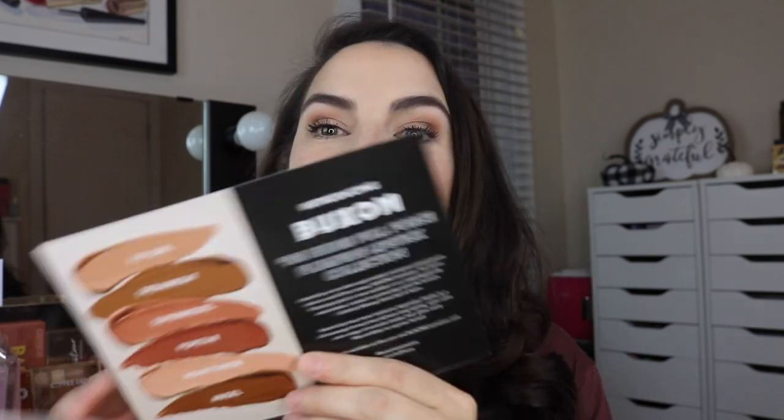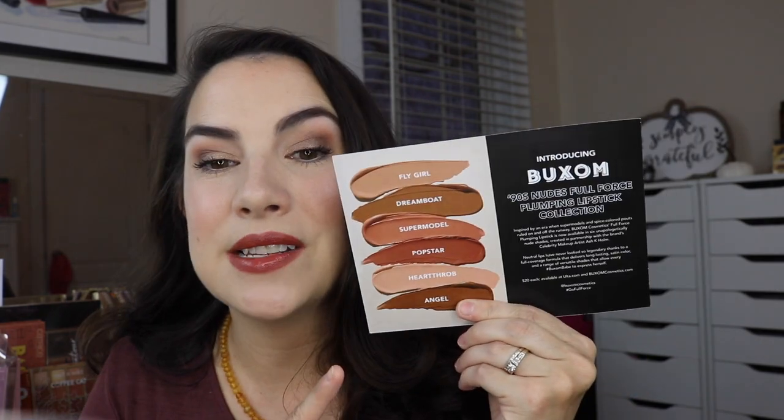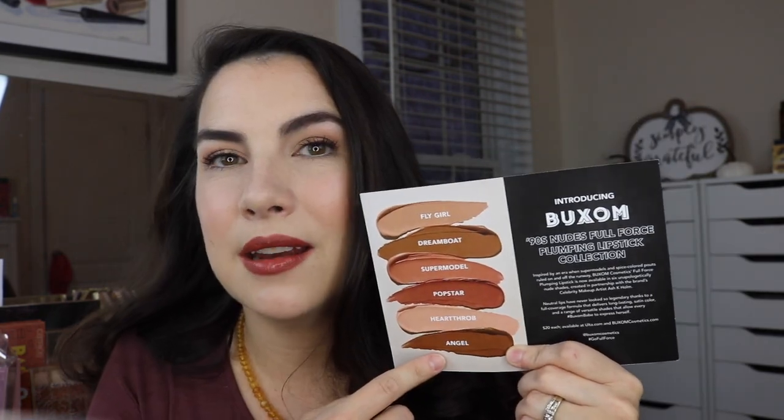Last product I'm going to chat about today are some new lipsticks from Buxom. They are called the 90s Nude Full Force Plumping Lipstick Collection. I actually got these in PR, and I'd really never tried any lipstick from Buxom.